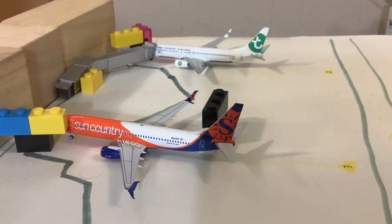And our second aircraft here is the 800 with Scimitar winglets by Panda Models. Gorgeous model here. And this one came in from Baltimore. It'll be heading out to Nashville.